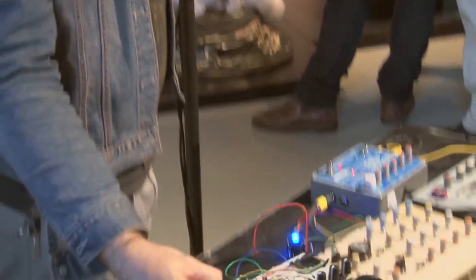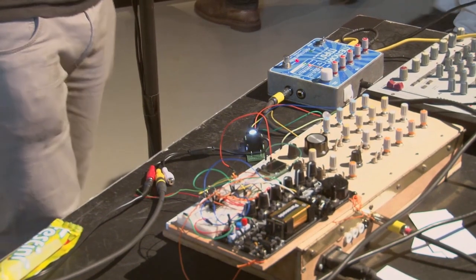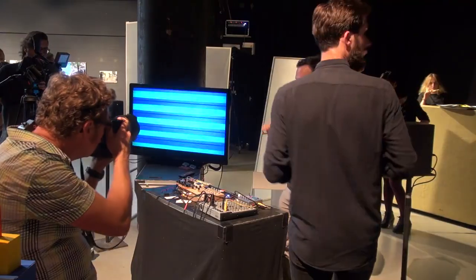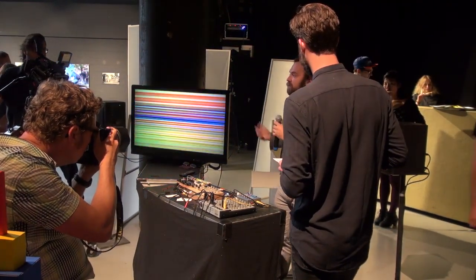I'm not really going to demo this one, but this is another project which is more focused on giving people tools to begin exploring the behavior of electricity and inventing their own instruments. That's a big part of what I'm doing, is empowering people to enjoy the experience of invention.